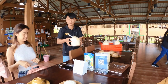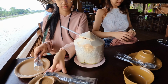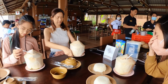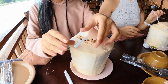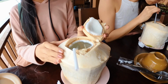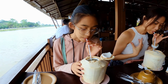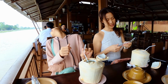Here comes our drinks, coconut juice. The coconut juice comes in a whole coconut ball, which is so cool. It is very refreshing after a long day of travel from Penang to Chiang Rai. Does Thailand coconut taste better than in Penang?